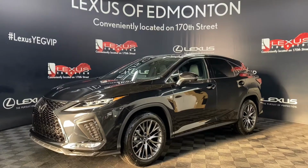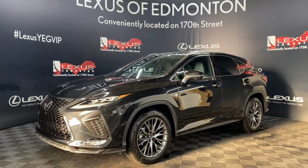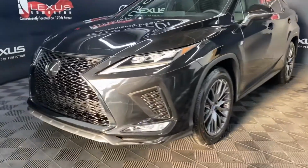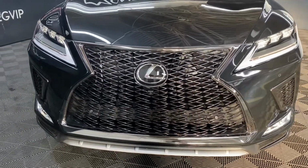Welcome to Lexus of Edmonton, located off 111th Ave and 170th Street. Today we are looking at a 2020 Lexus RX 350 F Sport Series 3 in the color Caviar. Under the hood, you have a 3.5-liter V6 engine producing 295 horsepower.